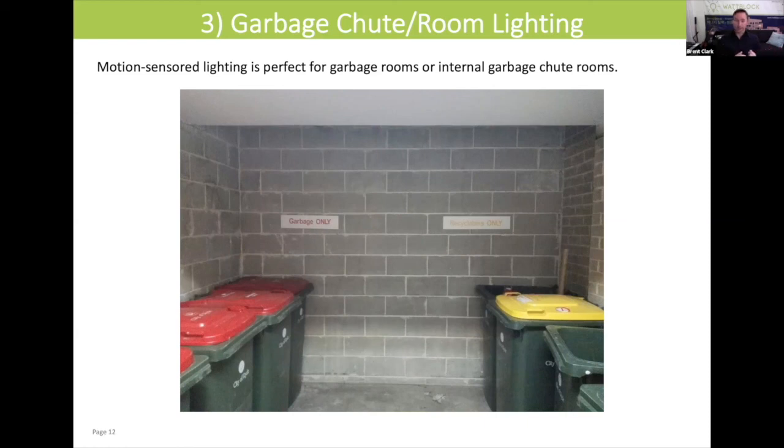So also, if you're in a multi-level apartment block and you've got garbage chutes and you've got little doors that go to the hatches on each level, think about the lighting that you've got in there. Sometimes that's running 24 hours a day.